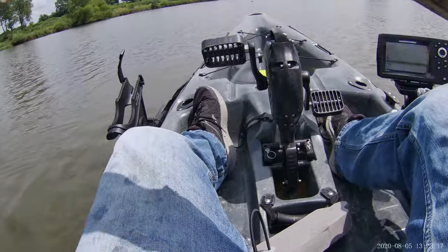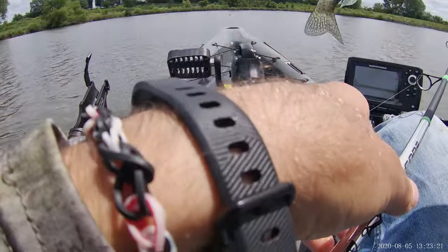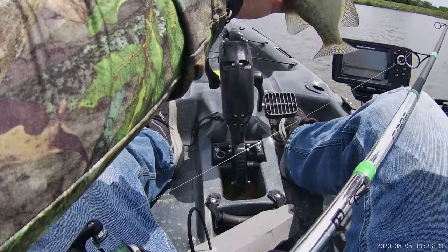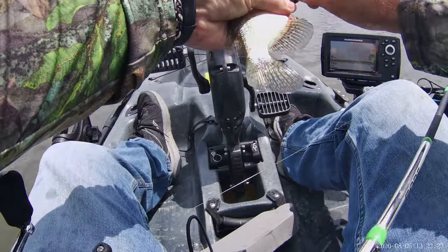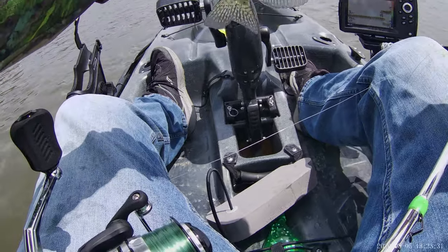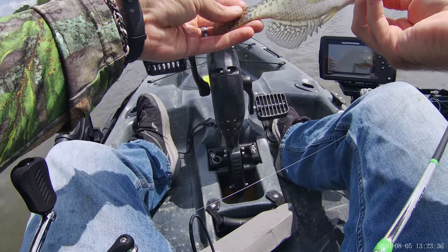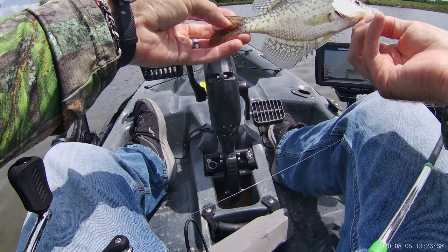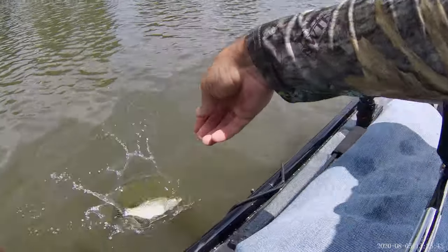There's a little guy right by the boat. He's a little too small for what I'm looking for today, but it's a crappie nonetheless. We're on him. I foul hooked him anyways. That's not a legal fish in Missouri. He's legal size at this lake, but a foul hooked fish is not a legal fish in Missouri. I'll let him swim.